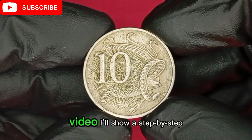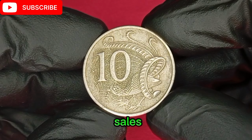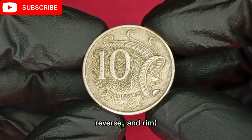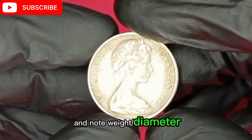Later in this video I'll show a step-by-step on searching sold listings and logging comparable sales. If you decide to sell, take high-resolution images of the obverse, reverse, and rim. Include an honest condition description and note weight and diameter if known.